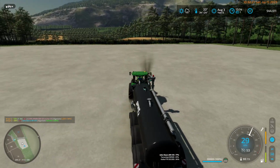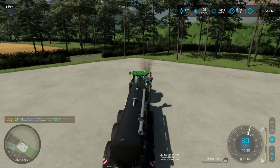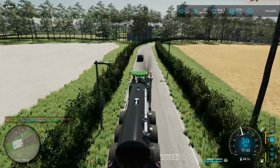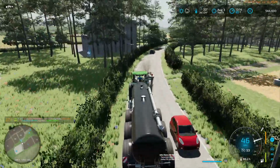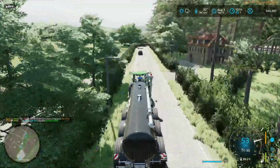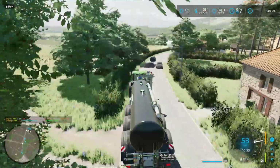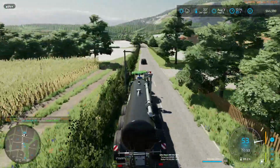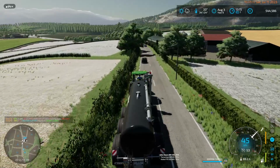Okay, so that's another 30,000 litres of digestate to the BGA. And we're still up over £500,000. I could buy a lot of stuff here. Anyway, it looks like I have barely enough time to get back to the field before the spreader is empty.